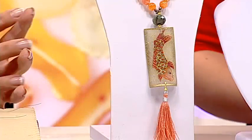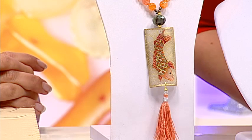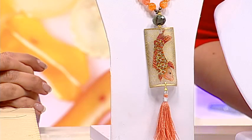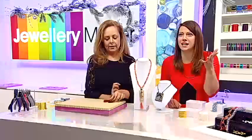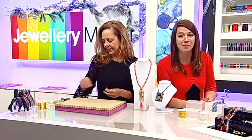Now the shrink plastic sheets are on the bottom of the screen there. A great price. Is that a 5? It is. I was thinking, is it a 5 or is it an 8? This is taking me back to last week. Oh, I'm feeling dizzy already. It's $5.95, and it is your shrink plastic sheets.